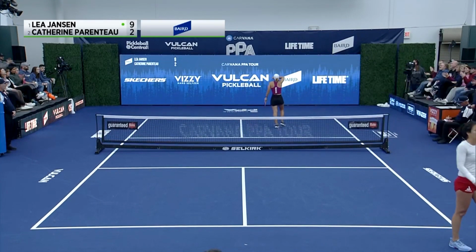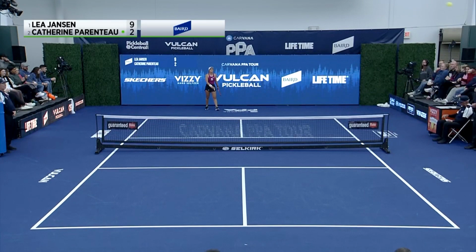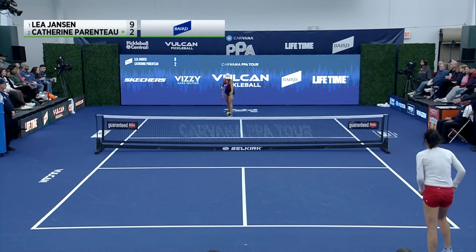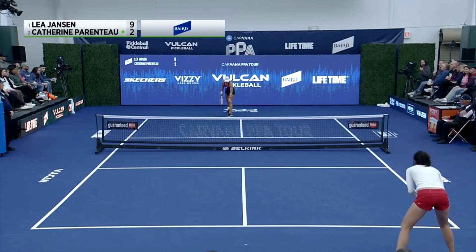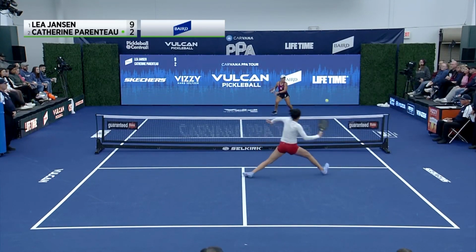Corrects the overhead with the cross-court winner off the next ball. Nice job by Parenteau staying in it. Sometimes when you think it's over and they track something down, you overhit the next one. And the last overhead you hit, you missed. So lots going on in your head there. Nice job by Parenteau.